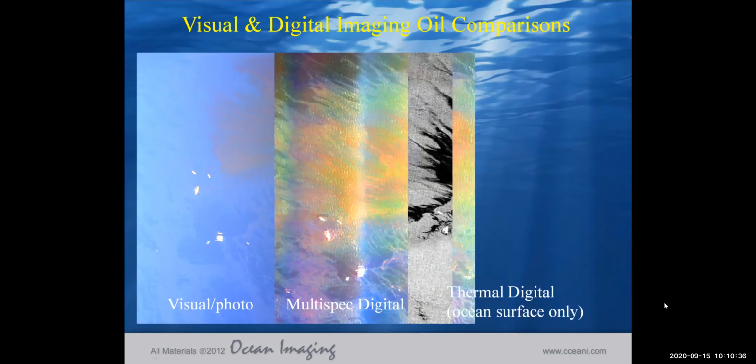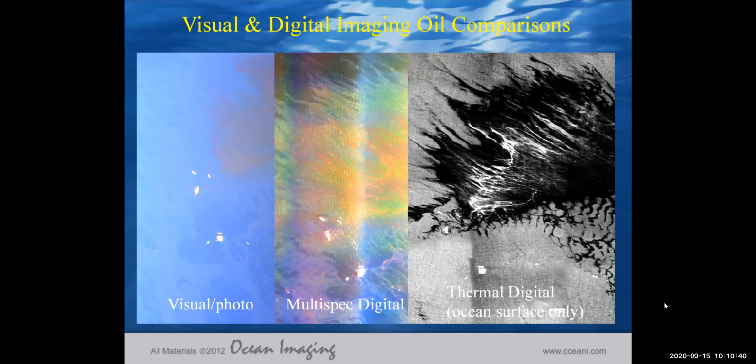And then on the right is, again, the same area imaged with the thermal sensor. Now, the thermal sensor distinguishes oil from water based on primarily one characteristic. The dark areas are thinner oils that appear actually cooler than the surrounding water, and the white areas are the very thick oil that, because of its thickness, trapped the solar heat and actually is warmer than the surrounding water.